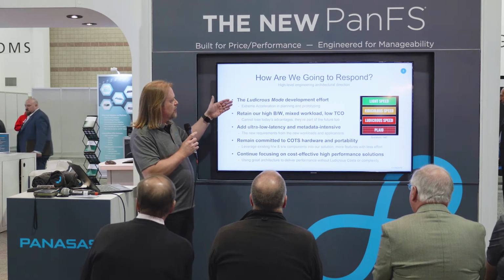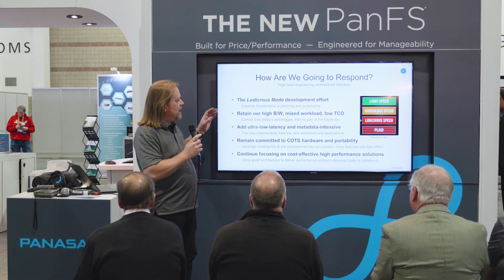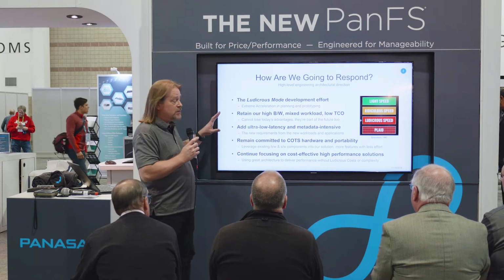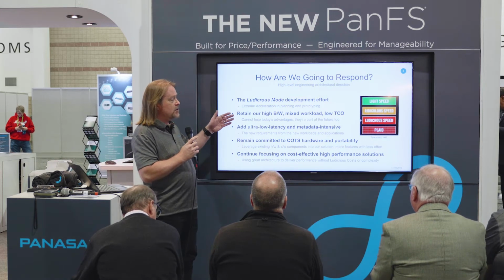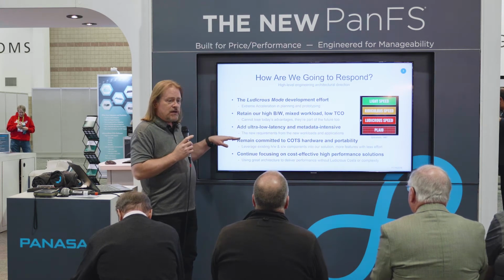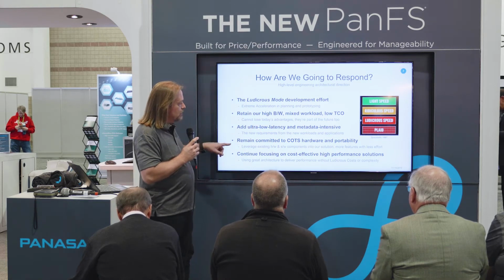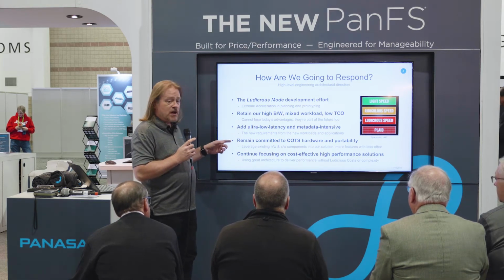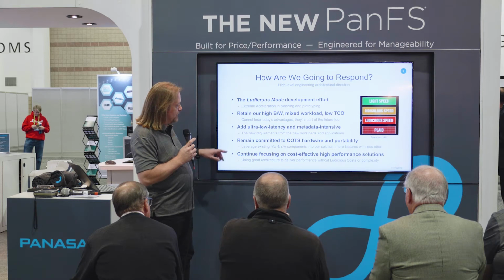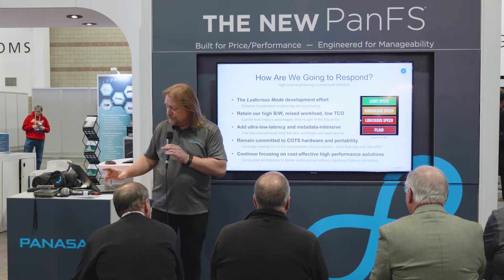So we have a project called the Ludicrous Mode development effort for extreme acceleration. What we're trying to do is decide exactly what architecture is going to work best to meet those requirements. We need to retain our high bandwidth mixed load workload performance that we have today and low TCO, but we want to add ultra low latency and metadata intensive workloads to the workloads that we support. We want to retain our commitment to COTS hardware, right? Because we're on COTS now. That's taken us a while to get to full COTS, and we put value on that. And cost-effective high-performance solutions rather than performance at any price.